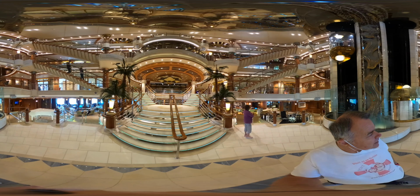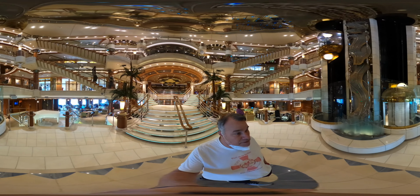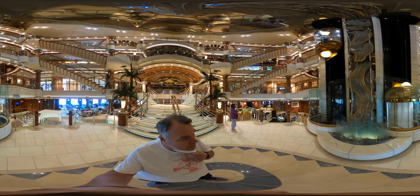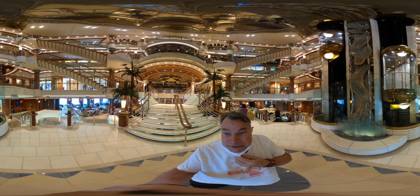And this is Deck 5 in the Princess Plaza, they call it. Not the Piazza, but the Princess Plaza. So let's take a spin around here. We're going to go all the way up to there. It's up to Deck 8.